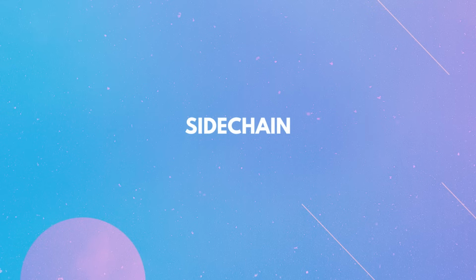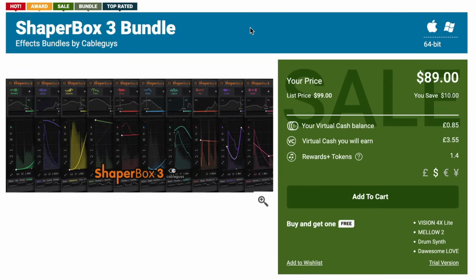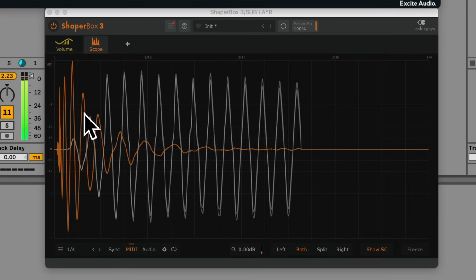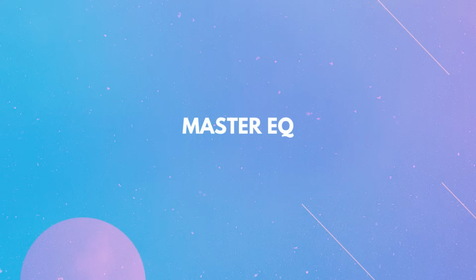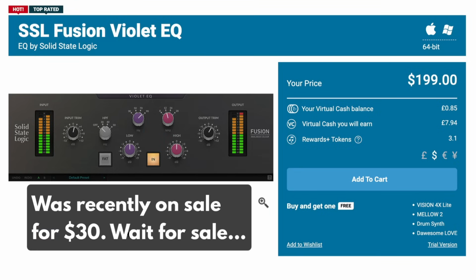Sidechain. If you want something simple, get Kickstart. It's beat synced sidechain, and it's very easy to just switch through the curves. For the most precise sidechain, I would get Shaperbox 3, and the new oscilloscope on Shaperbox 3 is great. You can see the kick and the bass in one place. And if you already have Pro MB, you can actually use this to do multi-band sidechain. For a great EQ on your mix bus that just sounds really natural, try this SSL Fusion Violet EQ.